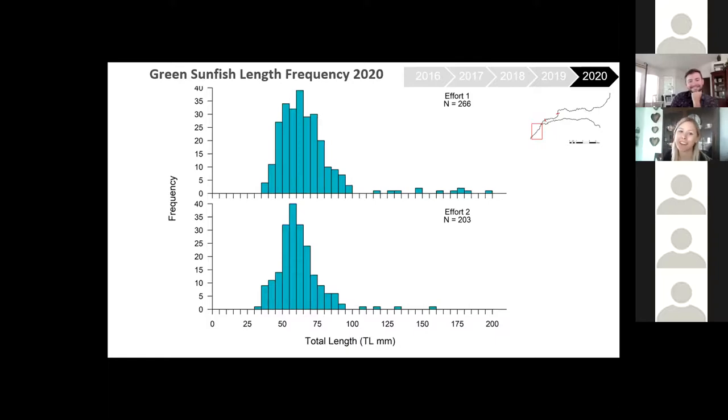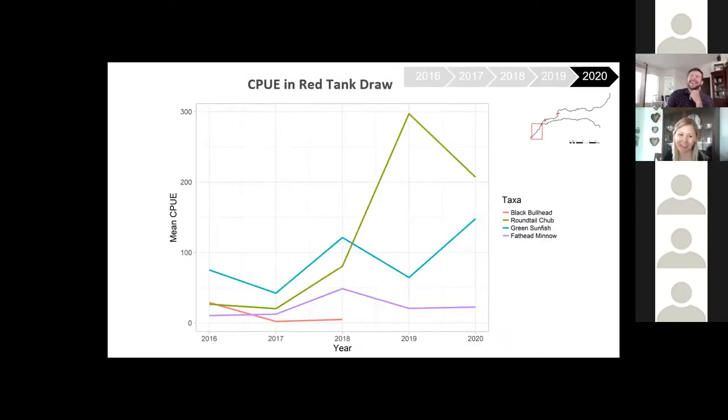And when we look at the catch per unit effort, which is just, like I said, halfway through a pass, so please forgive me. But we're still seeing a high catch per unit effort for roundtail chub. I expect that to go up when we finish the pass and go back for a third.